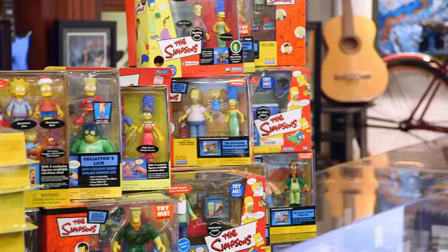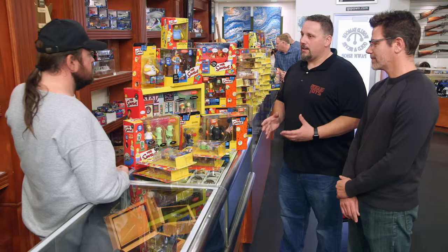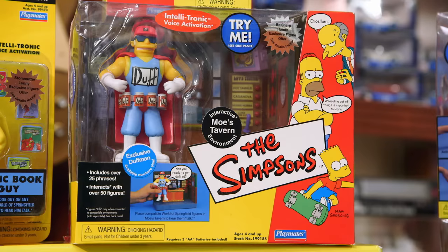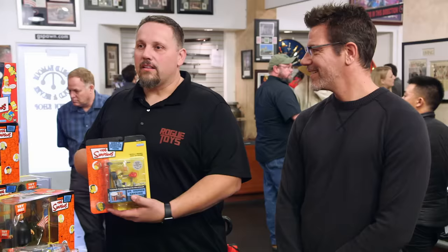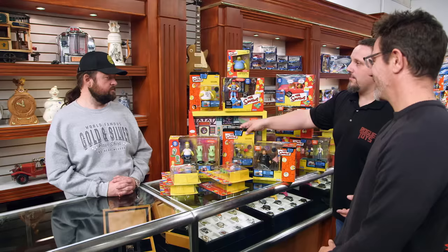Playmates Toys acquired the licensing of The Simpsons. There's hundreds upon hundreds of figures. There's play sets. And The Simpsons were always known for being a little edgy. And being edgy, they would do things like, you know, Duffman. Here was this cartoon that sensationalized beer and drinking in the bar. And, you know, they did the Stephen Hawking. A lot of people were offended that they produced a toy. And so Playmates took a lot of heat for actually producing that toy.